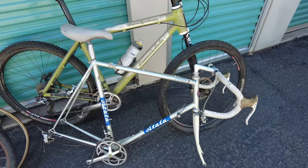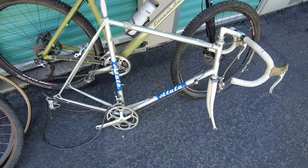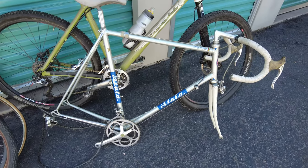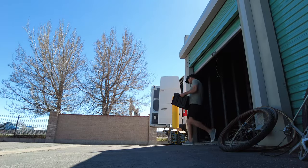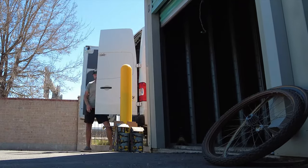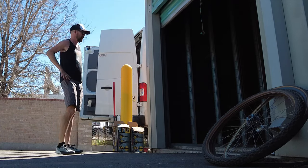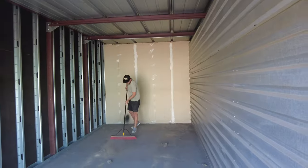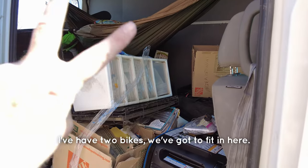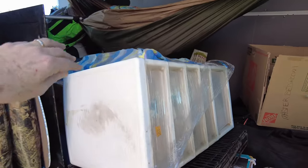Going down memory lane with this road frame Italia. That was my racing bike when I was about 19 years old. Won my first race with this bike, so it's hard to get rid of. So I'm probably not going to get rid of it. Probably keep it forever. Just got to store it somewhere. Two bikes I've got to fit in here. There's artwork in here we need to protect.